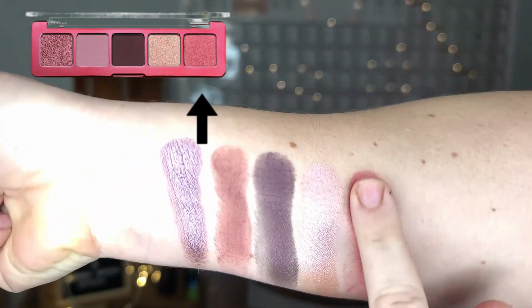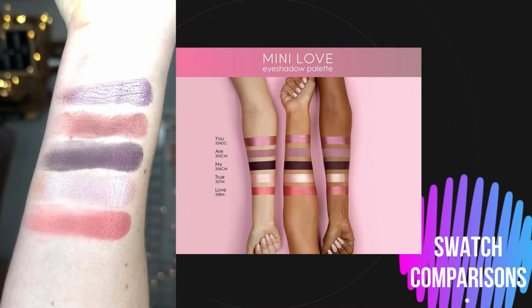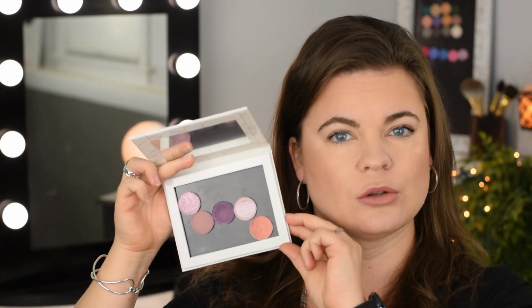Now, for those of you who, maybe I should put on a face first. Maybe we should do this first. Yeah, let's do this first. So I'm going to go ahead and just use a couple of these shadows and put them all over the lid. I probably won't wear lashes today since I do have to go somewhere after this, and I just want to use a more natural, just a nice, beautiful look.